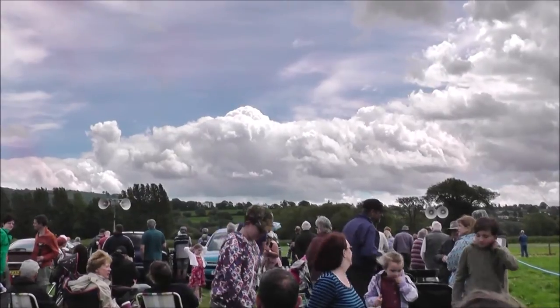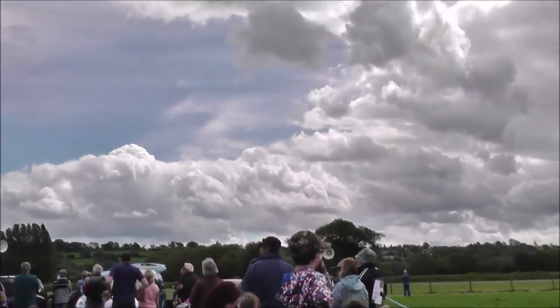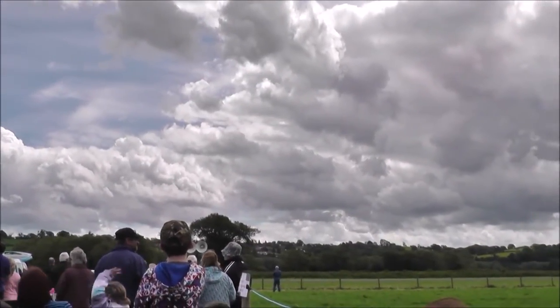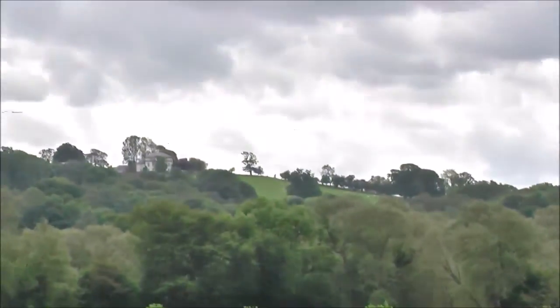Gentlemen, that is not quite it. I have just checked in with Red One. They have got to go in that direction anyway, so they're going to come back and give us one last fly past. So what you're going to see now is that the aircraft are going to have their air brakes extended. The air brake essentially is a big panel that hangs down at the back of the jet, and we use that to create drag to slow the aircraft down.